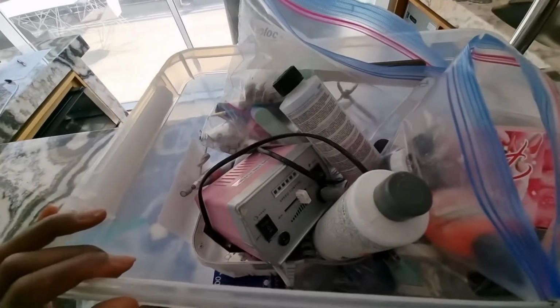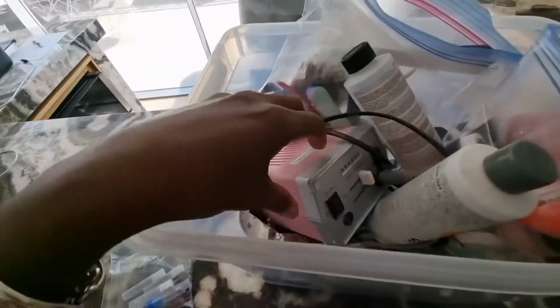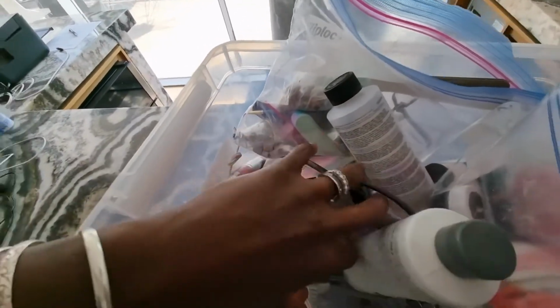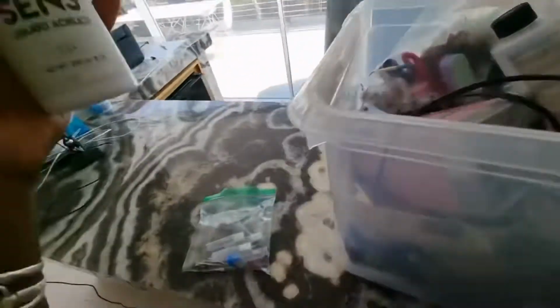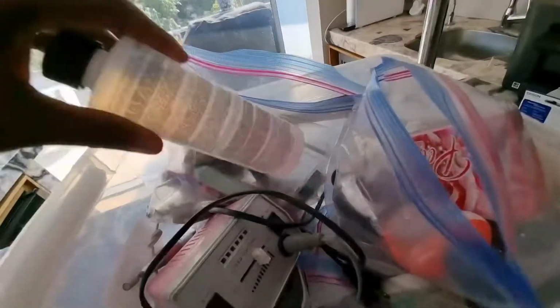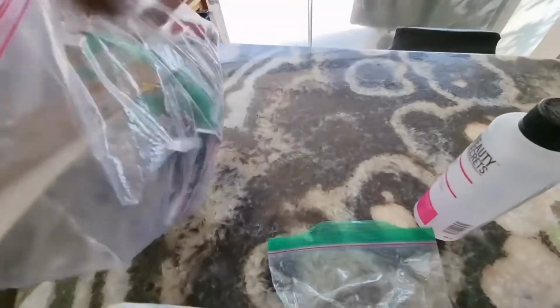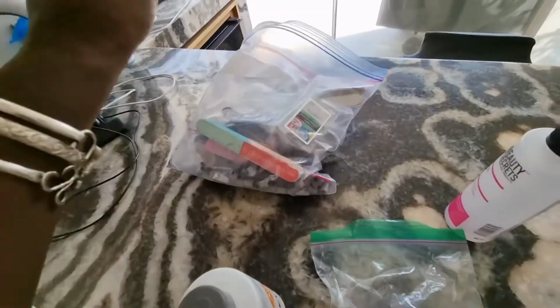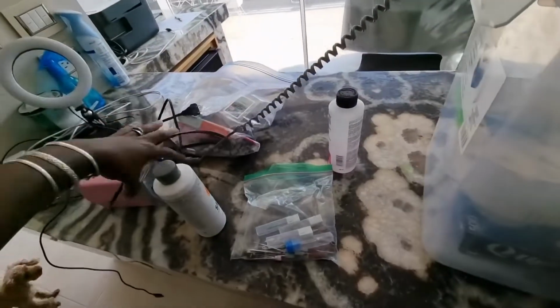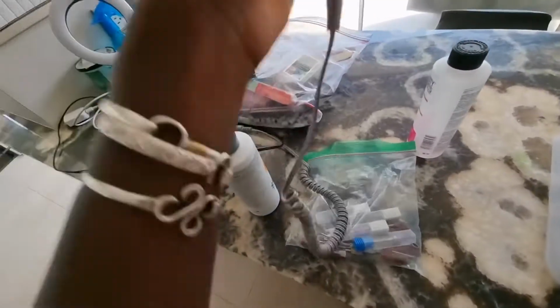So just getting started with some of the things that I use. These are some of the nail bits for my nail machine, and I picked this up from Amazon. This is also the acrylic liquid, and I picked that up from a local store here, but I will link everything down below where you can find it on Amazon or your local beauty supply store. And then this is my bag of nail files. I try to keep everything as organized as I can, pulling out what I'm going to be using for the day just to get going.